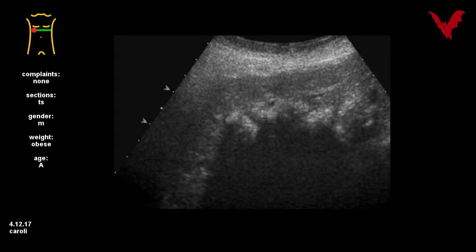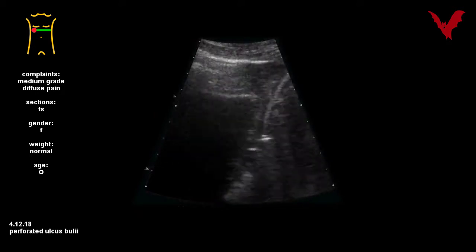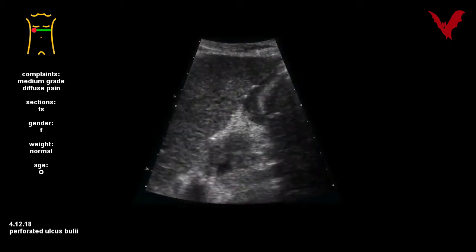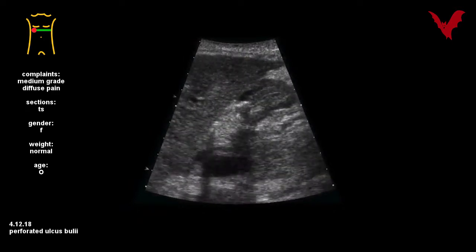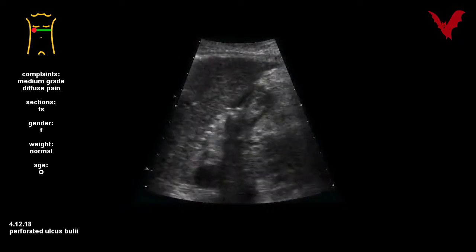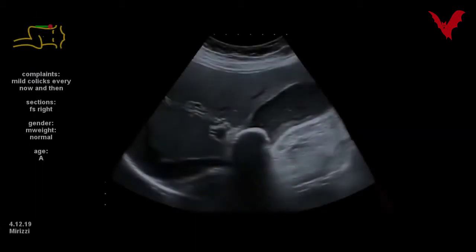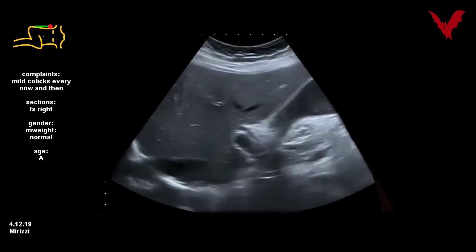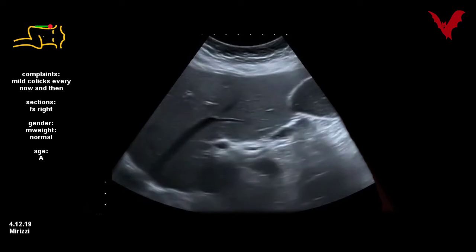This long-standing hepatolithiasis in Caroli was asymptomatic as well in 17. These spectacular changes in 18 were mildly symptomatic as well, only note the spontaneous bubbles. Leading in case 19 were rather elevated enzymes than clinical complaints.